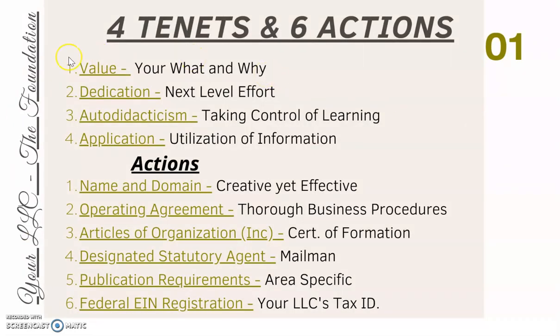Now, the first thing that we need to know is that in order to be able to do this correctly, we're going to go over the 4 tenets and 6 actions, the 6 action steps that you need to take to really correctly formulate an LLC that's strong and stable, because at the end of the day, your LLC is the foundation of everything. If you go into town or anywhere that you go and you start looking around at the businesses and every public place that gives you value and that provides a public service, I pretty much can guarantee they got some kind of business or LLC or company behind that, and that they have spent enough time to go through the critical framework of what that business entails in order to be able to set up those structures.